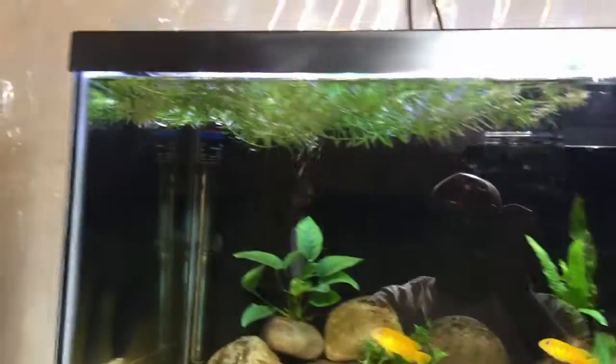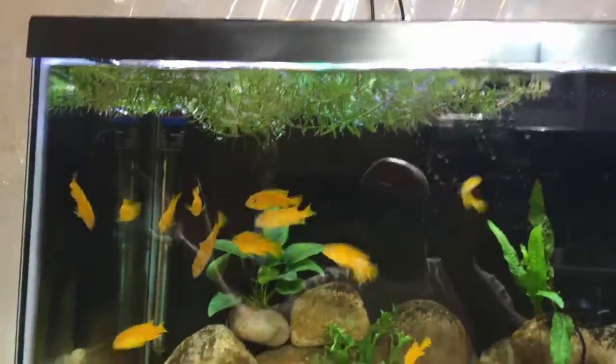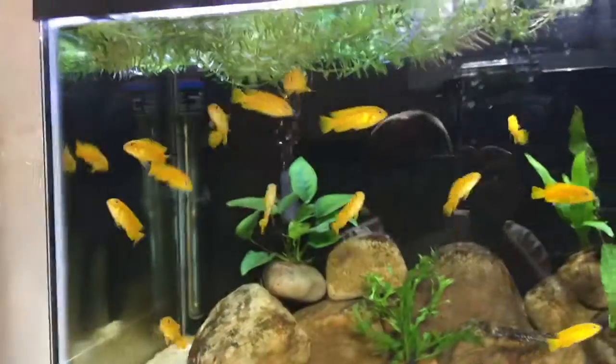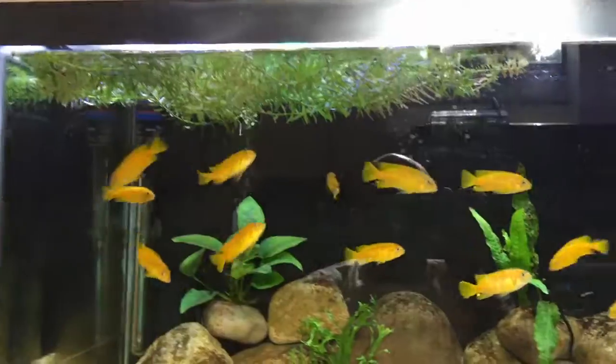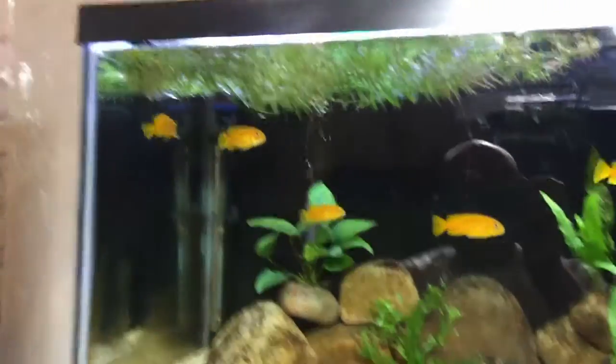As you can see, I have some Rotala floating up here. I have Rotala coming out of my ears at this point, but I'm planting another tank shortly, so I'm going to use that. But I'm floating it, so I don't have to throw it away. It's floating in a couple tanks, actually.